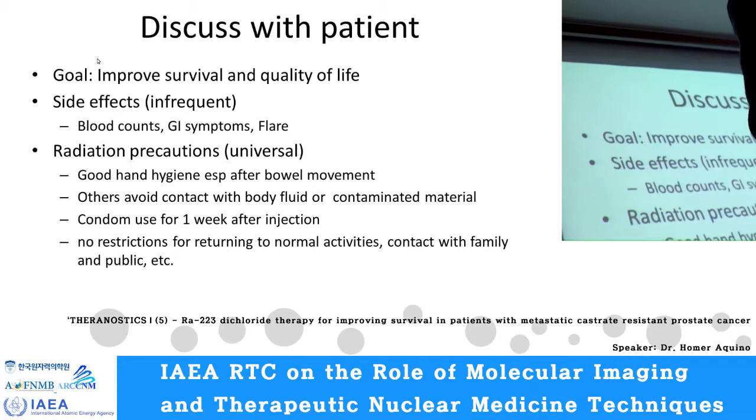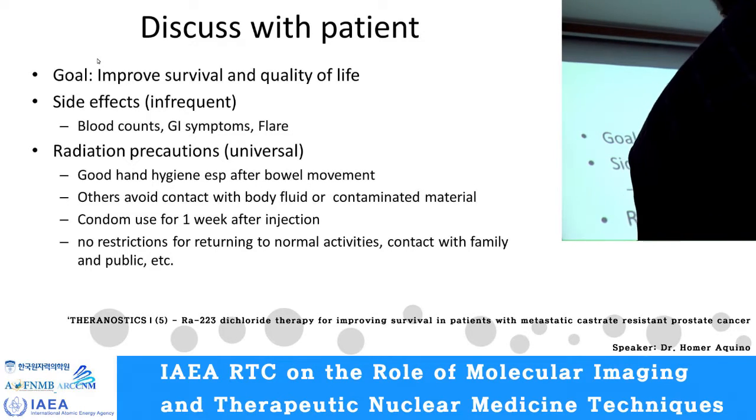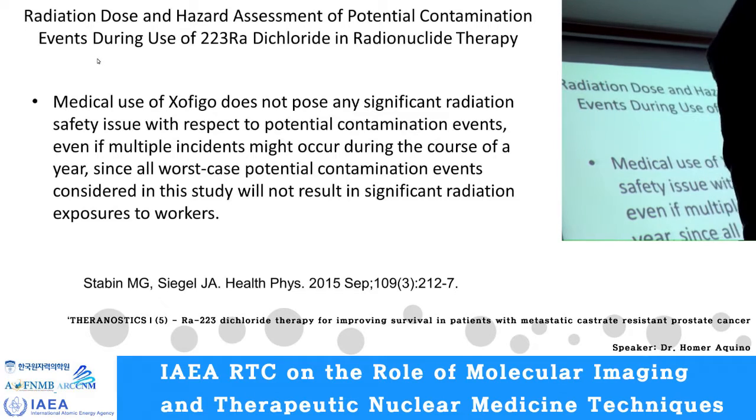May want to use a condom for a first week after injection, but there's no restriction to returning to normal activity, contact with the public or the family.